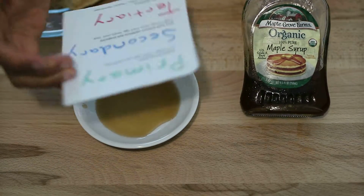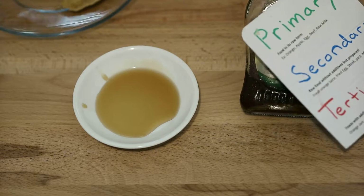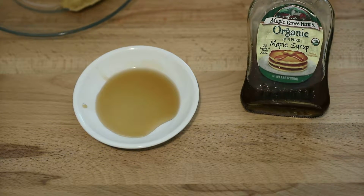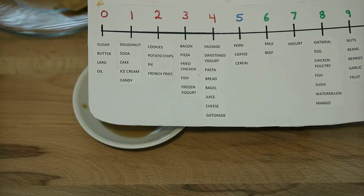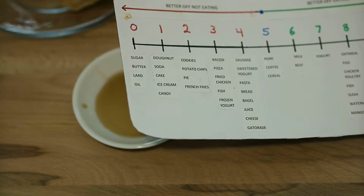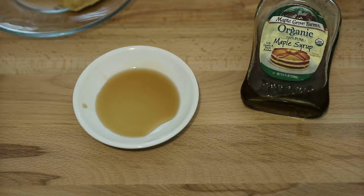This is a primary food. It's maple syrup in its original form. Sorry, my hands are really sticky, that's why I have that awkward there. So primary food, okay? And let's see where it falls on this health continuum. I'm going to give it a 4 out of 10. It's a natural sweetened product. Better off not eating than eating, but if you're going to need some type of sweetener, you might as well use honey or maple syrup rather than high fructose corn syrup. So that's why I give it that.